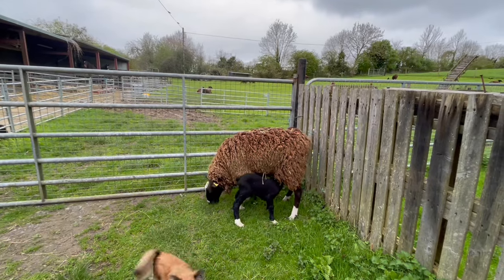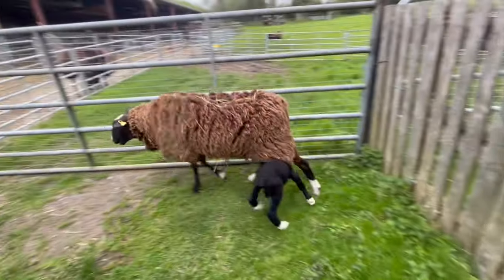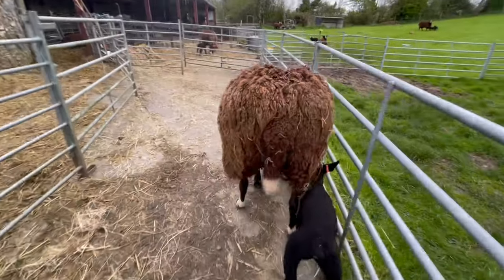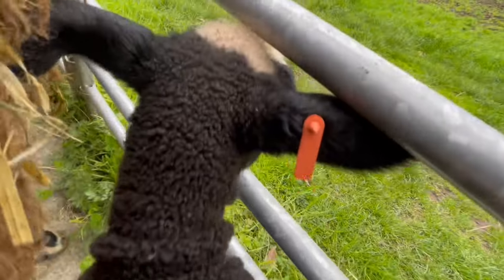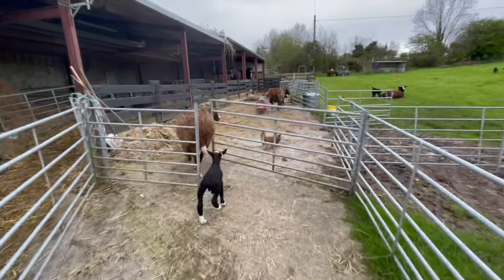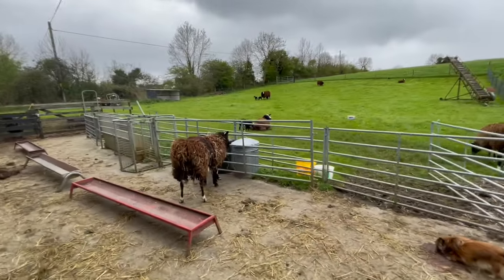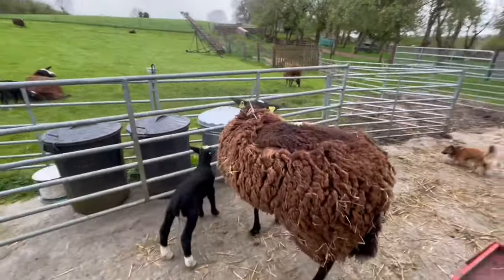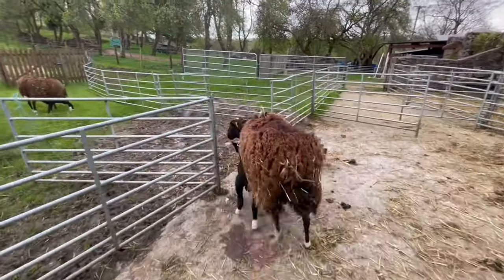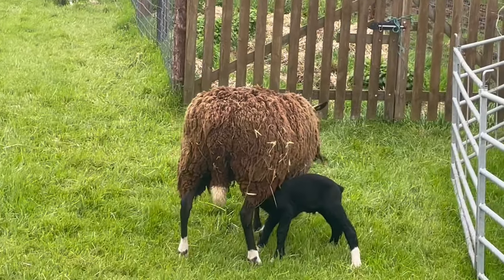I don't know why I thought he was a ewe lamb. Java, leave it. And here comes Rain again. Come on, out you go. He's very wonky. Anyway, I've got to change his tag. He's got a female tag on. Maybe in my dopey state, I missed his little pair of balls. Come on, out you go. And despite being wonky, he's learned how to suckle.